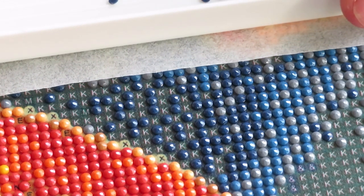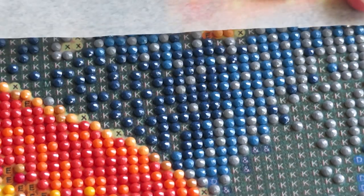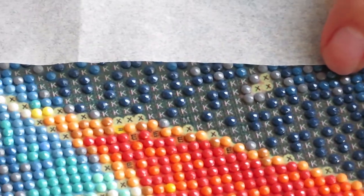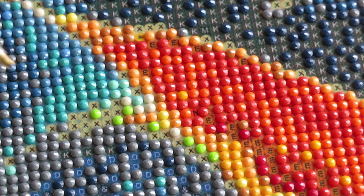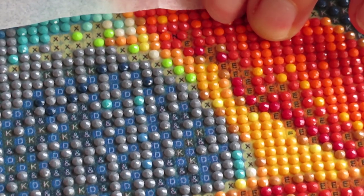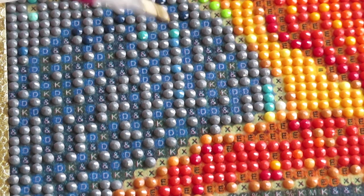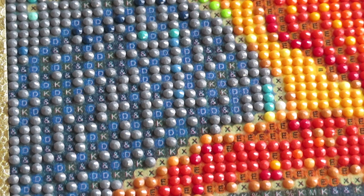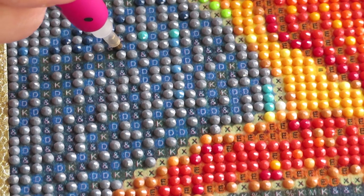Okay, let me move the canvas a little bit. This morning I was working a little bit, and I'm gonna show you on this color. Oh, this color is so beautiful. It was so nice to place them. It's such good quality beads that I have fun placing them. Okay, we're gonna place some in here, with this dark blue water background.